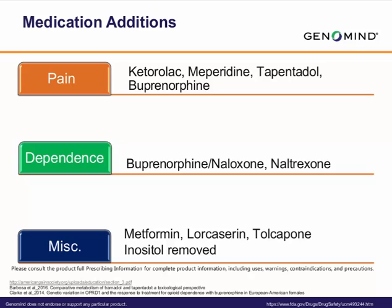Continuing our introduction of new Genecept drugs, we will now look at some additional medications used for pain, substance abuse, and weight gain. Ketorolac is the only new NSAID or nonsteroidal anti-inflammatory drug that has made it onto the March 2017 update. The drug label cautions that it should only be used for short-term severe pain, so about 5 days or less. Meperidine, tapentadol, and buprenorphine all modulate opioid receptors and are all indicated for varying types of pain.